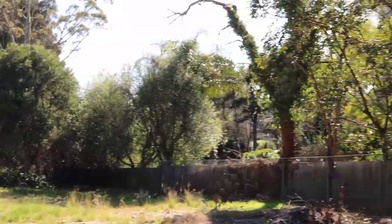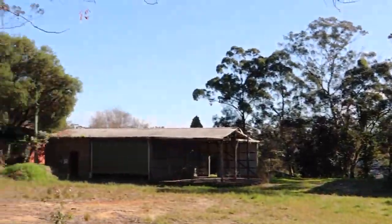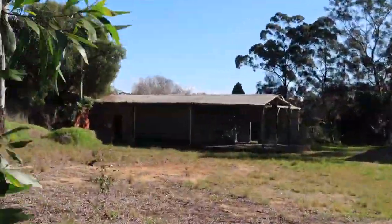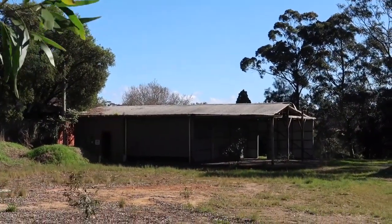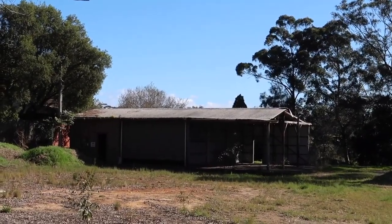Oh, that's right, I forgot to do a pan. That's a good idea to do a pan now, yeah. Okay, there's a van pulling up behind me. There's a general view of it, and hope you enjoy, I guess.